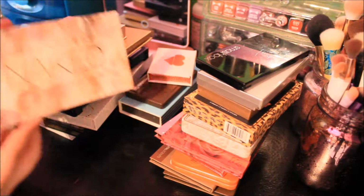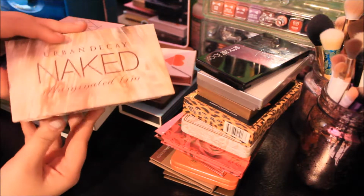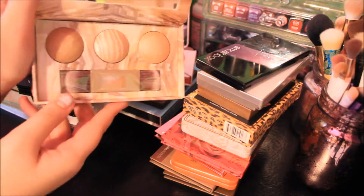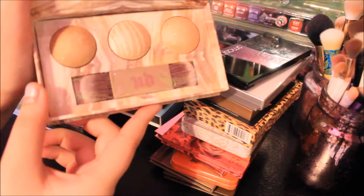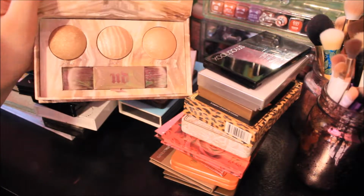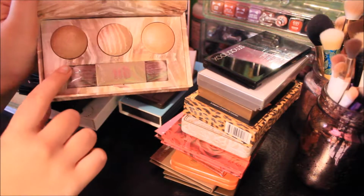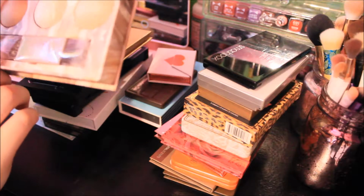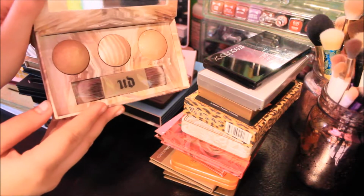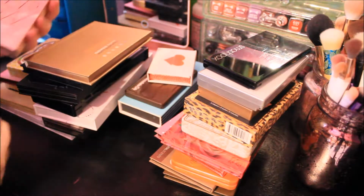So the first one I see here is the Urban Decay Naked Illuminating Trio, and it just looks like this. This is actually kind of hard to show you guys, but this is what the palette looks like, and it just has the 3 shimmer colors in, what is this? Pirate, Oasis, and Twilight. So that's that palette. I don't use that one too often, but it is nice.